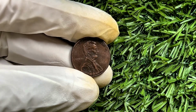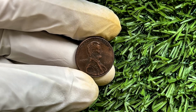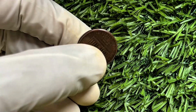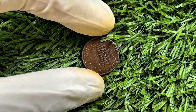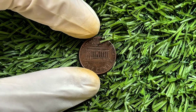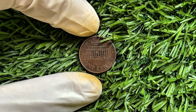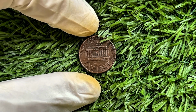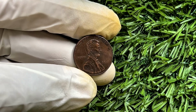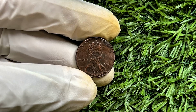Boom, you stumble upon a penny that could buy you a mansion. Sounds crazy, right? But today, I'm talking about the 2005 Lincoln penny with no mint mark that's making waves in the coin collecting world, worth a jaw-dropping $3.2 million. Yeah, you heard that right, a penny worth millions. Buckle up, because I'm about to spill the beans on what makes this coin so special, how you might find one, and why it could change your life forever.